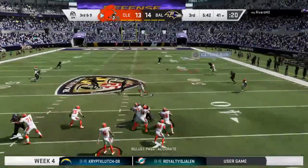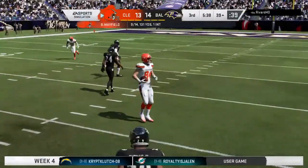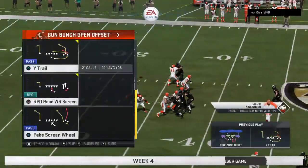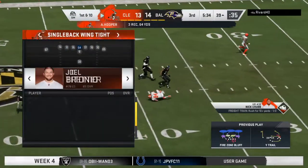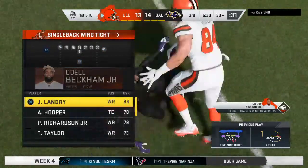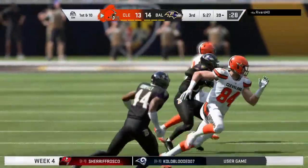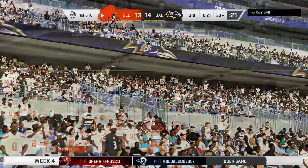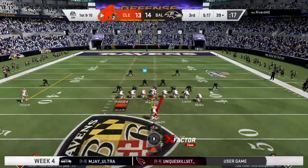Mayfield from the gun on 3rd down. And it's complete. Hooper. And he's going to be taken down with the first down at the Ravens' 39. And he's the epitome of what we call the move tight end, a guy that you can line up anywhere, in the slot, out wide, in tight, doesn't really matter because he has such great skills. You want to utilize him in all aspects of your passing offense. And there he was in the slot for the catch.